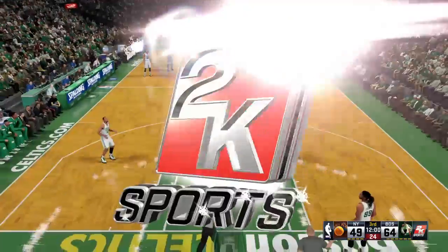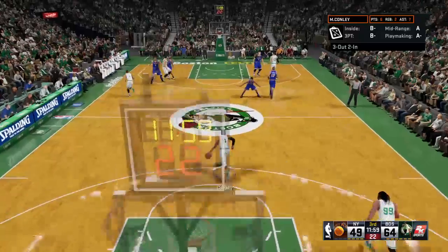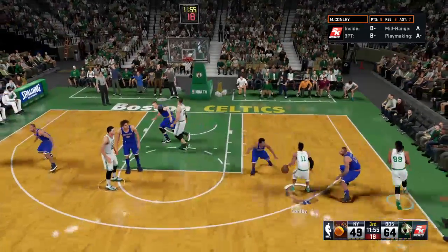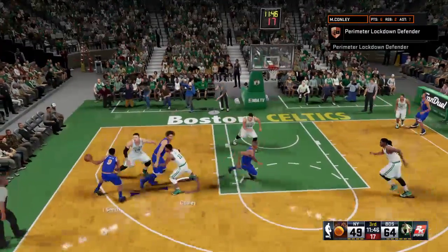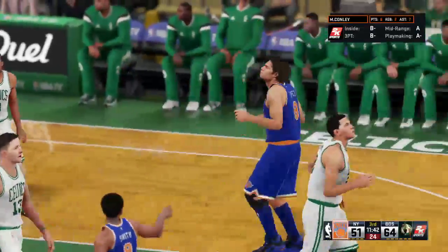Well, it's been a one-sided affair so far through the first two quarters, but there's plenty of time to mount a comeback. You look at Jay Crowder, he's really been playing well. Always been a dynamic scorer, and we saw in that first half the entire repertoire on display. Yeah, he's a hard man to keep down, and so far they haven't found the answer for him. I don't know if there is an answer for him, quite honestly.